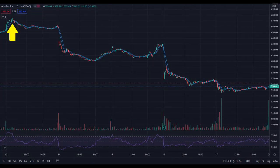Here's a look at the Adobe chart for this past week, with the arrow indicating when the put activity was initially detected. General market weakness and a downgrade from JP Morgan sent shares tumbling Tuesday, and on Thursday, Adobe reported earnings, meeting the street's revenue expectations but lowering guidance for the fiscal year 2022.